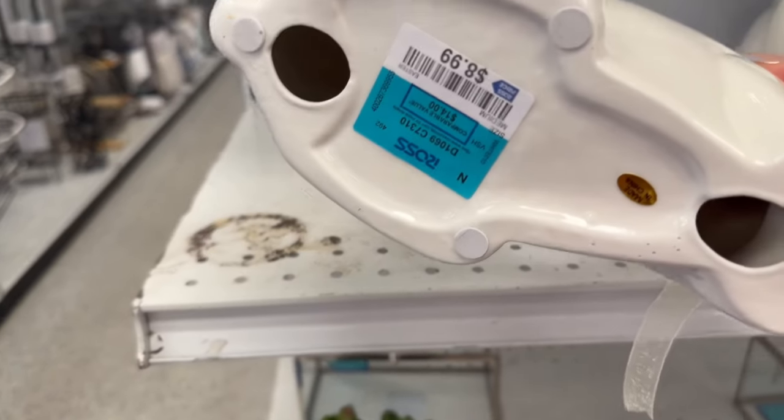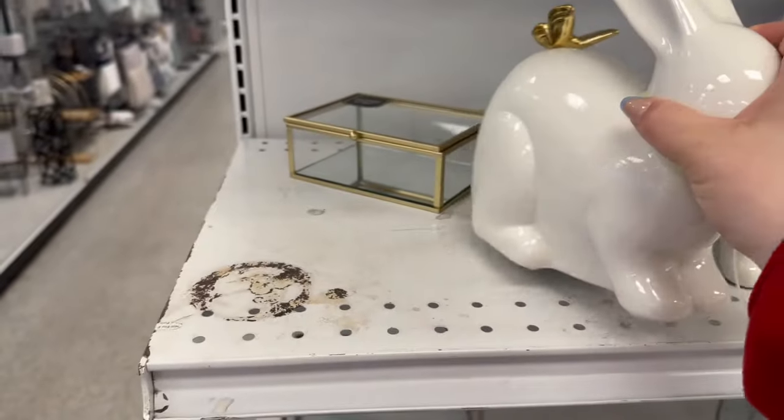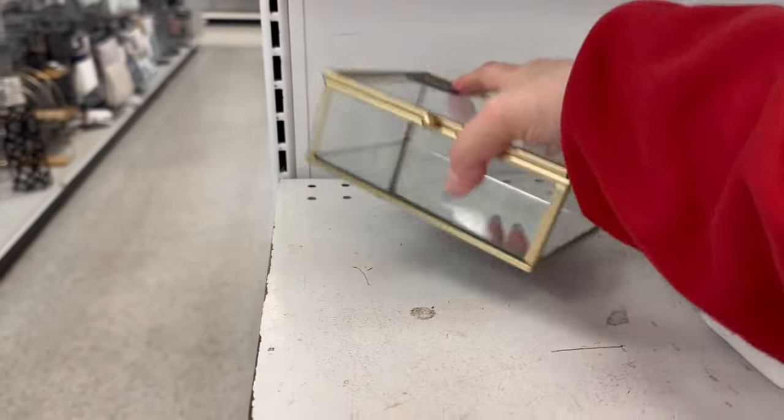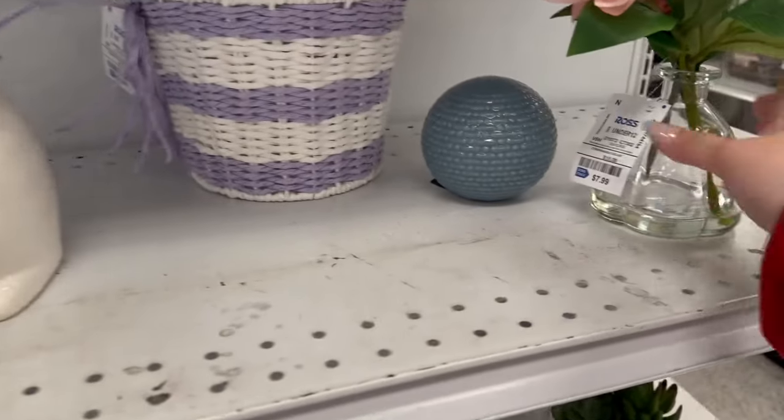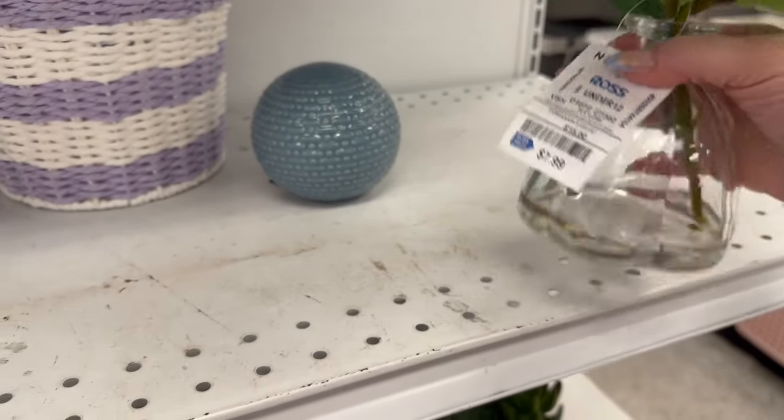So I just like shopping. It's just something, a personal thing I really love to do. So that's why I don't mind going to these stores, and I just love it. I think it's fun.